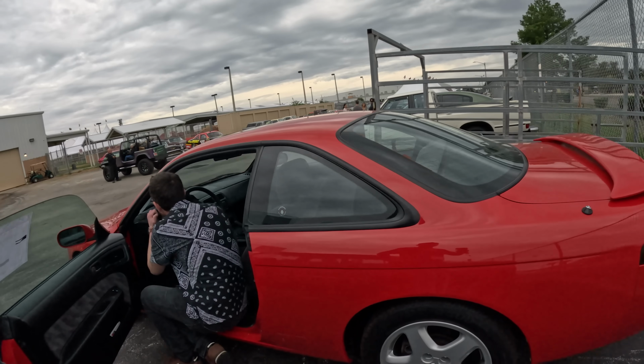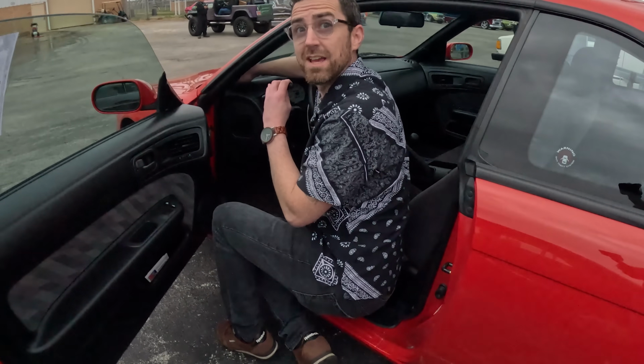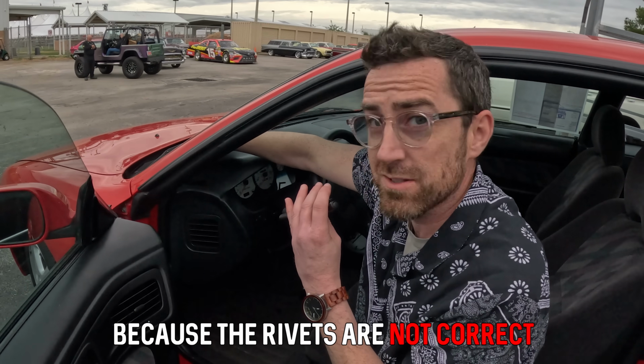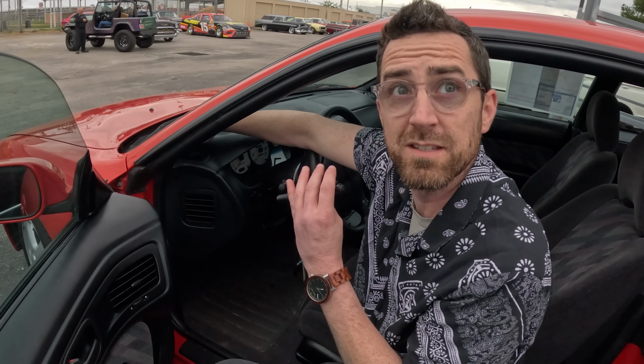You don't want service records. You don't want anything on it. So the VIN is here. They covered it with this tag. Intentionally? I don't know. Because the rivets are not correct. They're not the factory rivets. Somebody has removed the VIN tag and then reinstalled it. For what reason, I don't know.